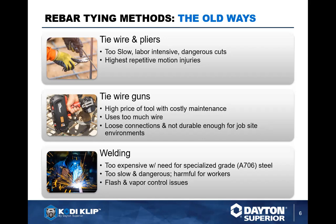Welding is another form of tying or connecting rebar cages. This also is expensive. It requires specialized labor. You have to have a certified welder. And there are some safety things to consider as well, with the flash and vapor of the weld. And you need to have special rebar. You have to have weldable grade rebar as well.